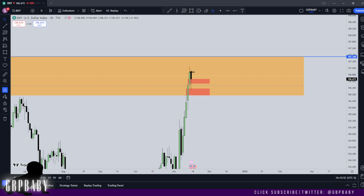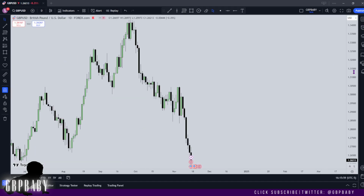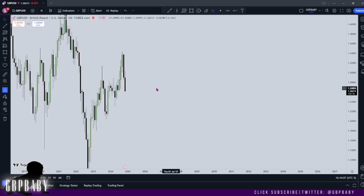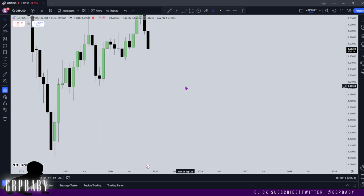So let's now head on to GBP USD, and you can see, inverted, how the pound's been falling very aggressively, which is horrible to see. The poor pound losing its power after such an amazing couple of years.